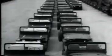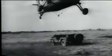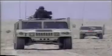AM General Corporation answered the call. The descendant of the company that designed and manufactured the most nimble, most beloved military vehicle the world had ever seen, the Jeep, did it again with what is known as the Humvee. And save for the addition of a few creature comforts, the street-legal civilian version, called the Hummer, is virtually unaltered. It's a beast, slightly tamed.